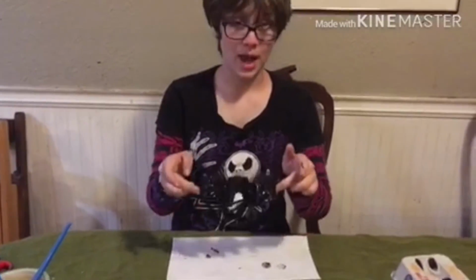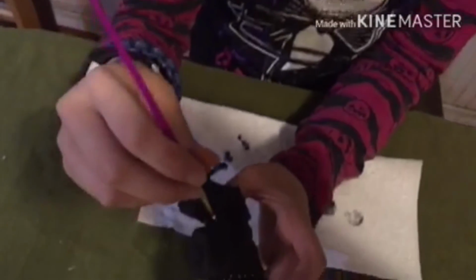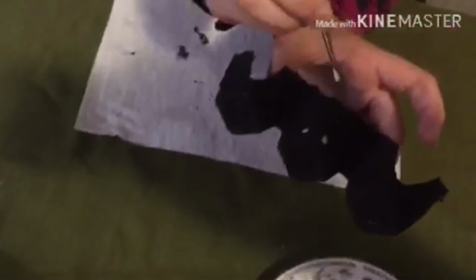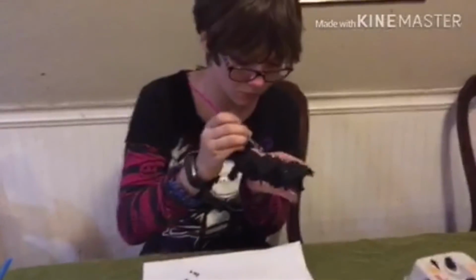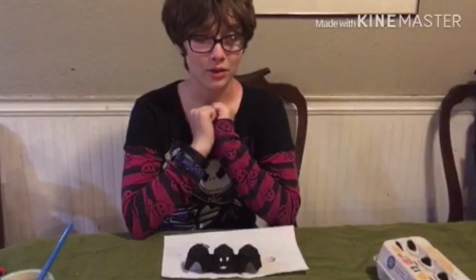Next, you want to let your bat dry. Alright, once your bat's dry, you can go ahead, take a small brush, and use white paint to paint on the face. Paint it however you would like. Ta-da! Thanks again for watching my video on how to make an egg carton bat out of completely recyclable materials.